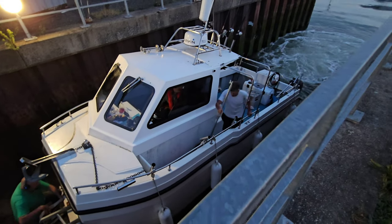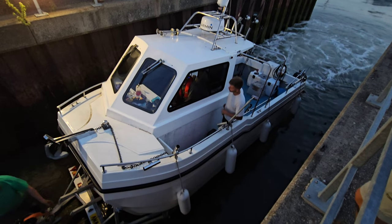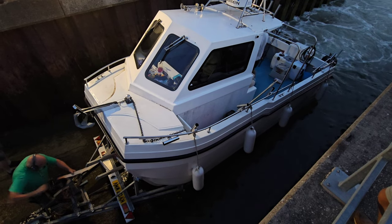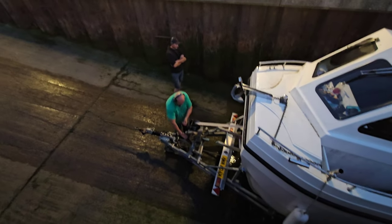Perfectly set up trailer, isn't it? Good driving that, man. Good steering. Tell you, they've really got a lot of well-oiled machine, these men.